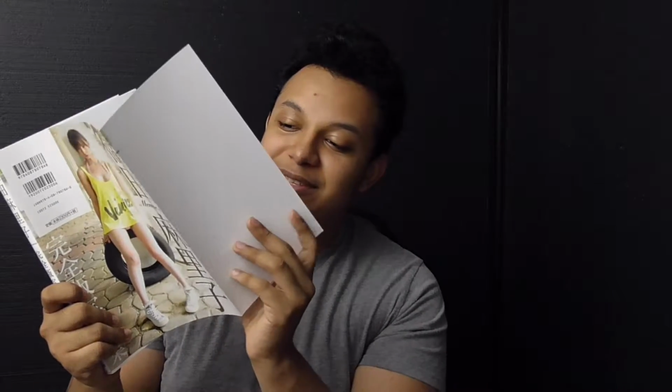Another thing I like is it has a long insert for the pages, so you don't get distracted by the small ones like the other photo books I've had. And if you remove this, it's all blank. Just in case you wanna hide it exclusively and let no one know.